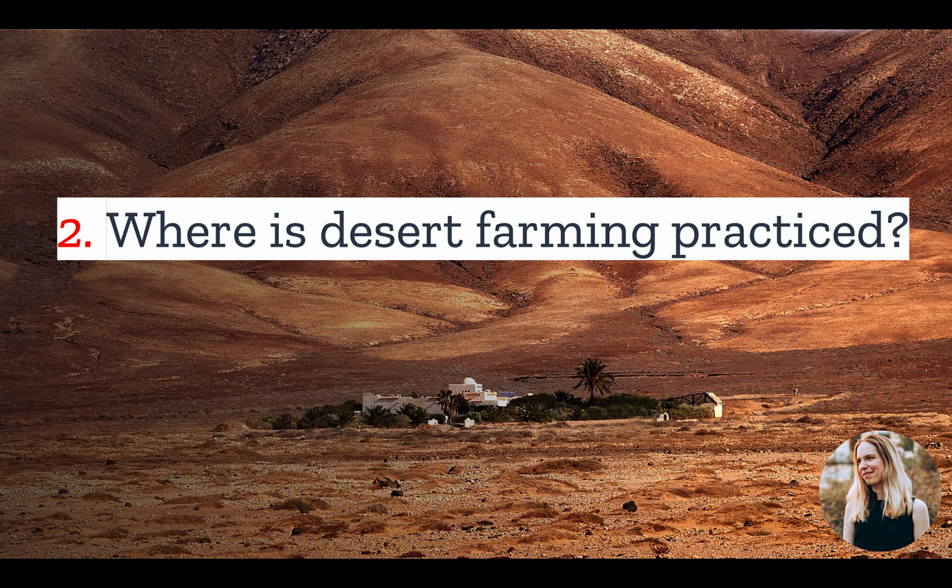Number 2. Where is contemporary desert farming performed? The regions of the Middle East and North Africa are prime examples of growing nations that exist in the desert. So it's not surprising that Israel is one of the top modern countries that has pioneered techniques for desert farming. However, it may surprise you to know that the US is also a top practitioner of desert farming, with the Imperial Valley in California as one of the best examples, and Australia, which is both a vast and arid nation, but which still has agriculture as a staple of its economy.